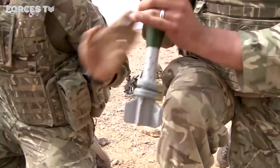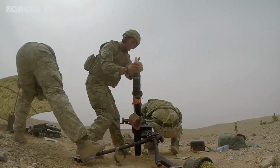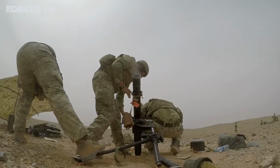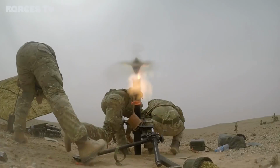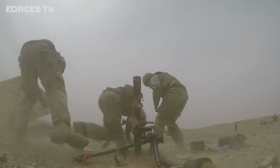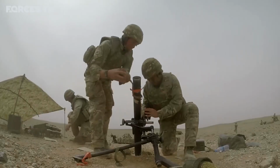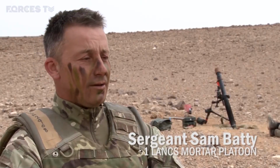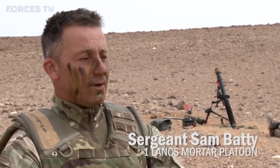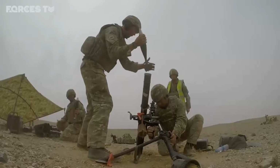After firing 2 rounds to bed their weapons into the dusty ground, the Lancs begin laying fire onto the mock battlefield. The 81mm mortar, it's what every infantry battalion holds. It can provide up to about 80% of the battalion's firepower, so it's quite a useful bit of kit. We can fire illume, IR illume, smoke and HE.